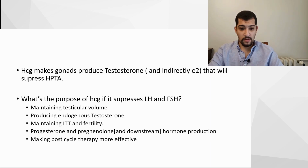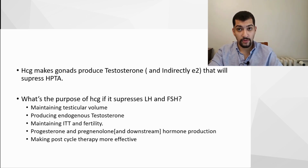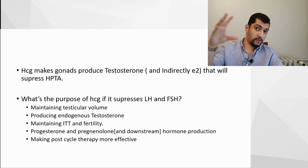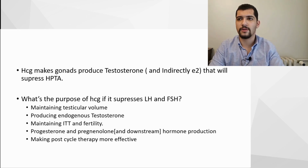Also, in order to have functioning testosterone production and healthy sperm production, you need to have healthy intratesticular testosterone, and HCG does that too. Without adequate intratesticular testosterone levels, chances are you won't be fertile, because without HCG or LH, aka Leydig stimulation, that results in intratesticular testosterone production.